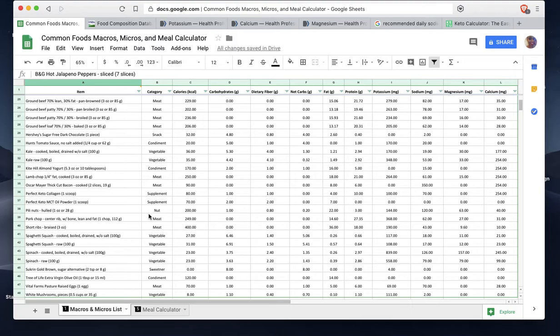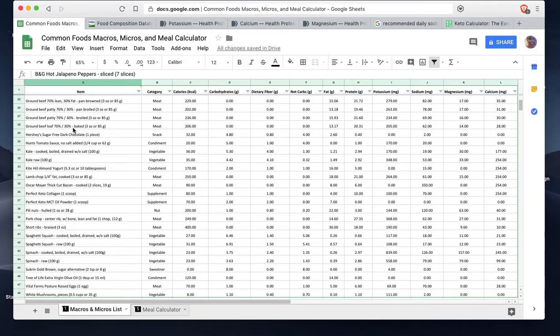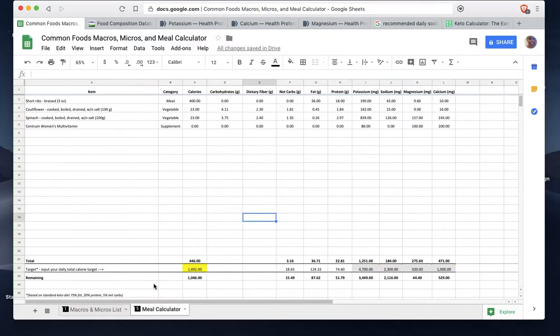Okay, moving on. Once you have this list together, you want to come over to this tab to your meal calculator. And this is where, say you want ground beef and kale and a pork chop for dinner, you're going to just copy those and paste them here so that you can track in your meal calculator what your totals are for the day.